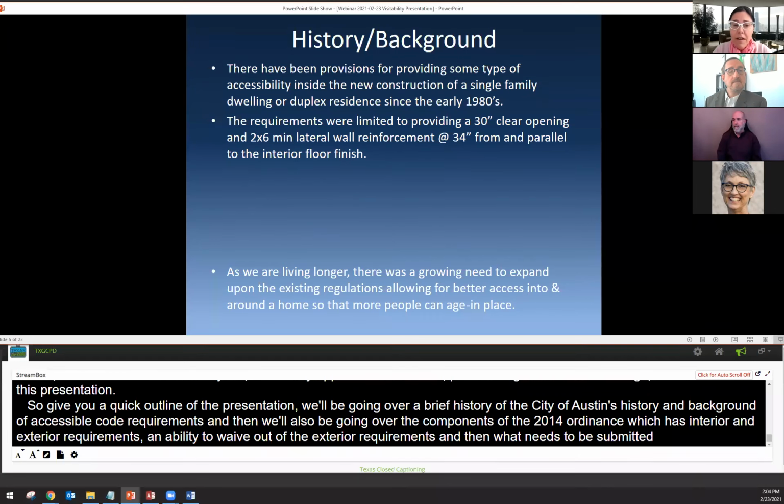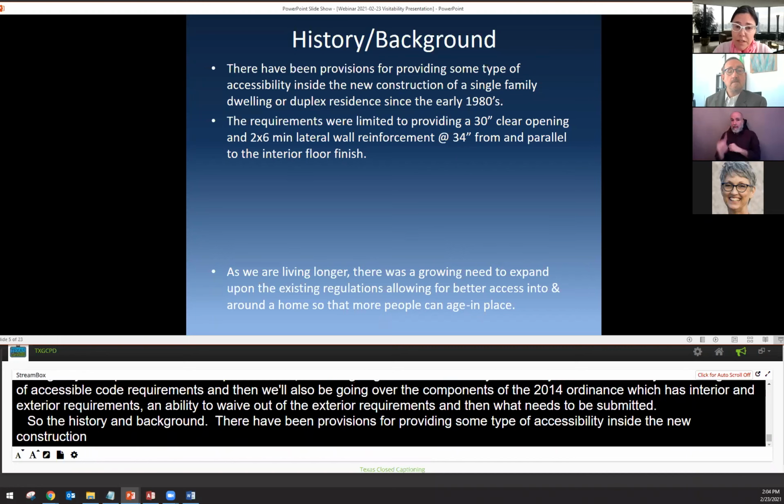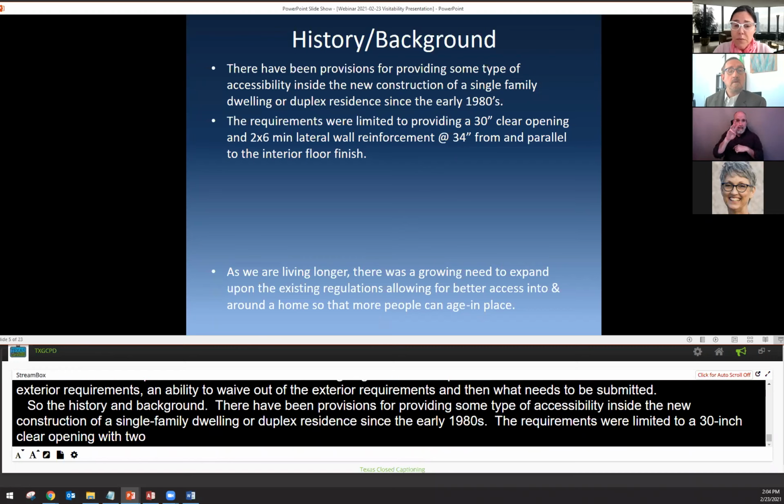So the history and background. There have been provisions for providing some type of accessibility inside the new construction of a single-family dwelling or duplex residence since the early 1980s. The requirements were limited to a 30-inch clear opening with 2x6 minimum lateral force wall reinforcement at 34 inches from and parallel to the interior floor finish.